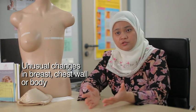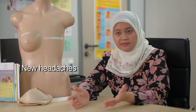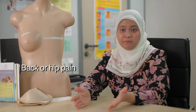Remember, you need to stay physically active, do regular exercises, and maintain a suitable body weight. Support from your loved ones and friends will help you readjust to your working and social life. If you notice any unusual changes in your breast, chest wall, or body, such as coughs that won't go away, new headaches, yellow eyes, back or hip pain, or unexpected loss of weight and appetite, please see your doctor. You can walk into the breast clinic on Wednesday at any time.